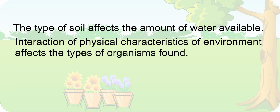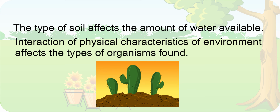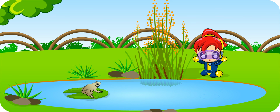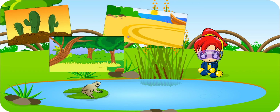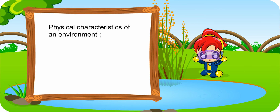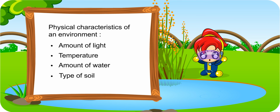Interaction between the physical characteristics of our environment affects the types of organisms found in our surroundings too. That is why I can find cacti in a desert, but not mushrooms? That's right. To conclude, a habitat's environment can be affected by the interaction of the environment's physical characteristics. Furthermore, the physical characteristics of each environment vary from one another. The physical characteristics of an environment include amount of light, temperature, amount of water, and type of soil.